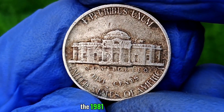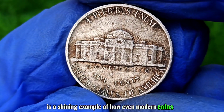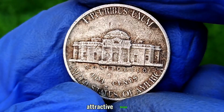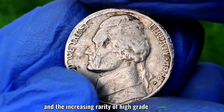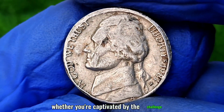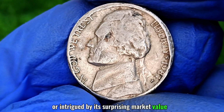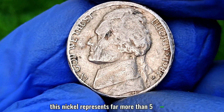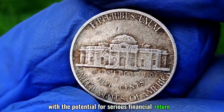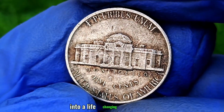The 1981 P Jefferson Nickel is a shining example of how even modern coins can become numismatic powerhouses. Its historical resonance, attractive design, and the increasing rarity of high-grade examples have made it a must-have for serious collectors. Whether you're captivated by the challenge of finding a full steps variety or intrigued by its surprising market value, this nickel represents far more than 5 cents. It's a legitimate investment with the potential for serious financial return. In the right condition and context, it could turn a modest collector's hobby into a life-changing discovery.